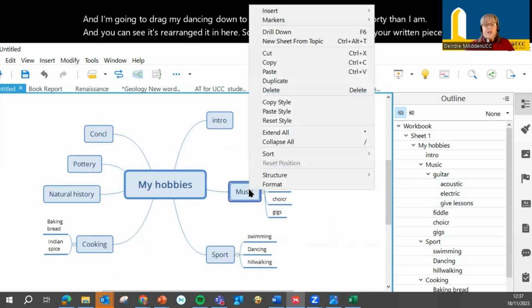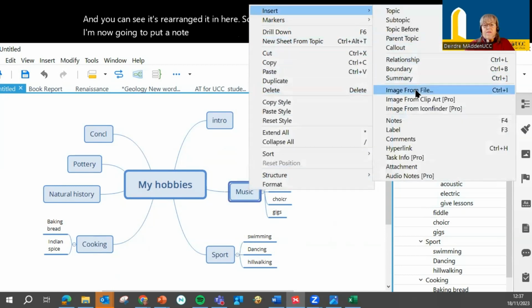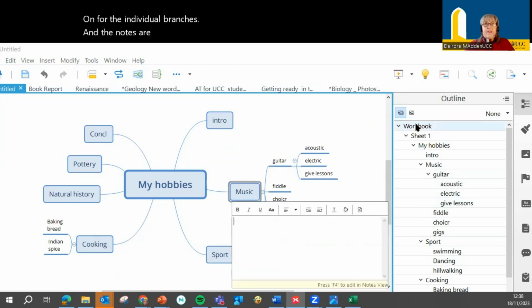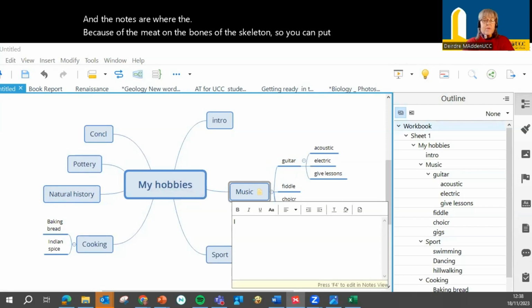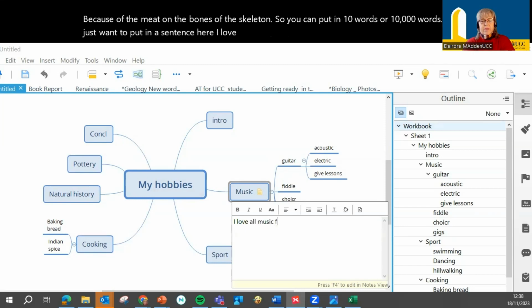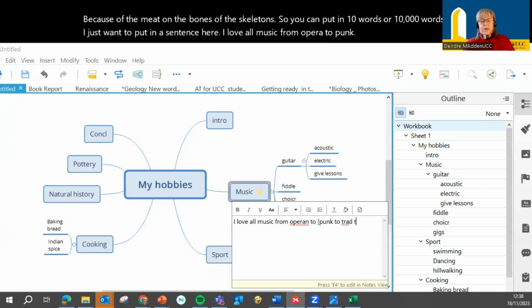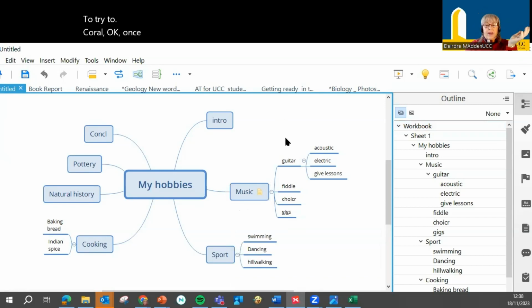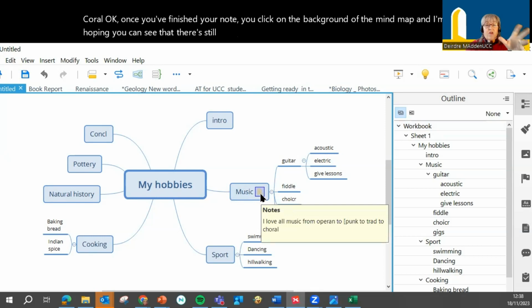I'm now going to put a note on for the individual branches. And the notes are where the meat on the bones of the skeleton is. So you can put in 10 words or 10,000 words. I just want to put in a sentence here. I love all music from opera to punk to trad to corn. Okay. Once you've finished your note, you click on the background of the mind map, and I'm hoping you can see that there's still a yellow note in there. You can go back in and edit it. So that's kind of putting the meat on the bones of it.